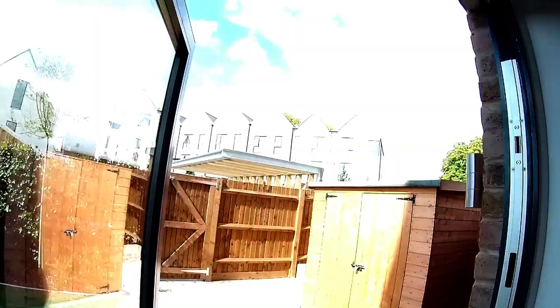So what have we got here? We've got bifold doors that overlook the rear garden. Are they open? I think we've got one individual door. Yes, that's good. We can go outside and have a quick look then.